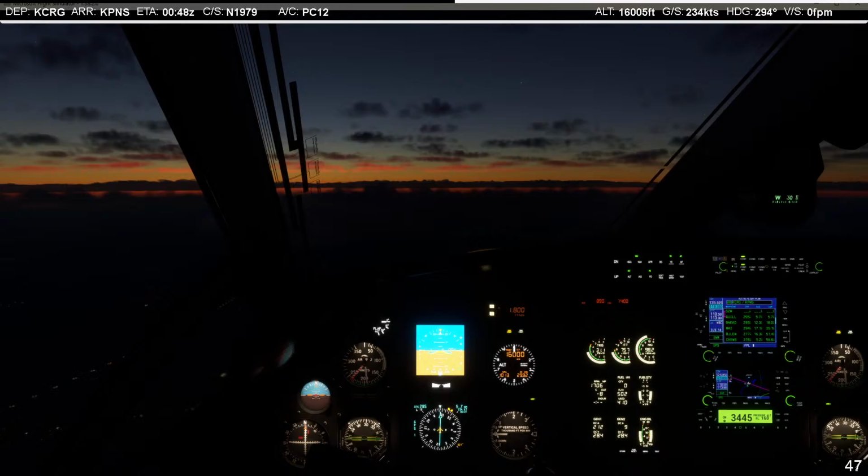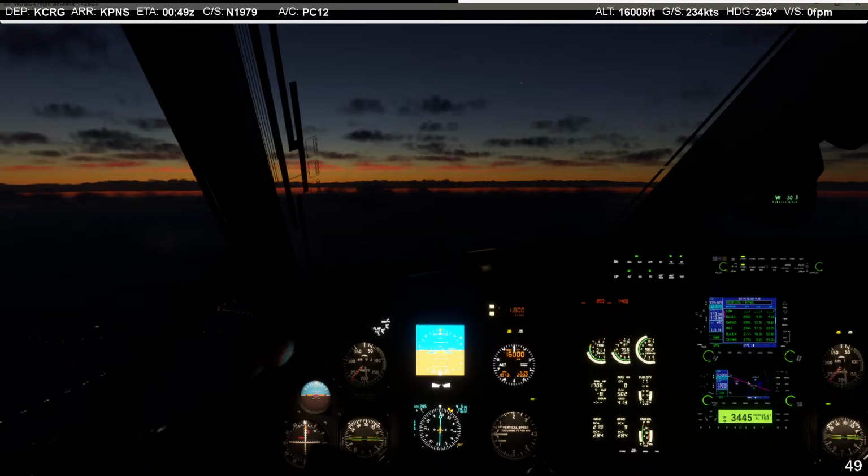JetBlue 421, looking at Charleston, taxi via Echo, Alpha, cross runway 21, runway 33. Echo, Alpha, cross runway 21, runway 33, JetBlue 421. American 822, fly present heading, descend and maintain 3,000, vectors for the approach, which will be the visual approach, runway 26.